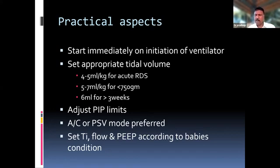If it's a bigger baby, more than 750 grams, you can use a tidal volume of 4 to 5 ml. But remember, if your babies are smaller, your tidal volume actually goes up. Contrary to what we think, that the smaller the baby, the smaller the tidal volume, no, the smaller the baby, the more the dead space and the higher the tidal volume.